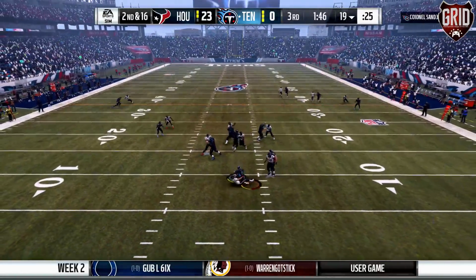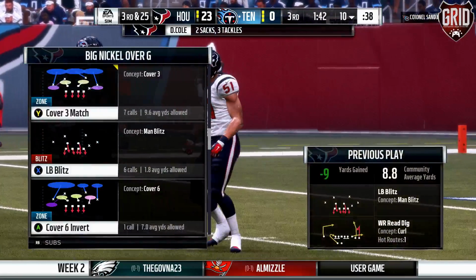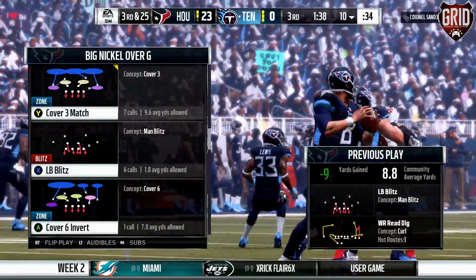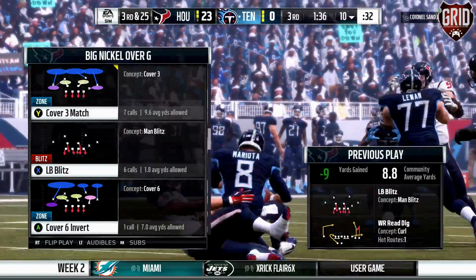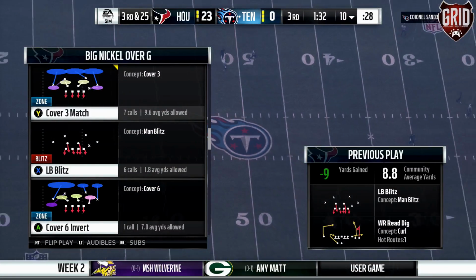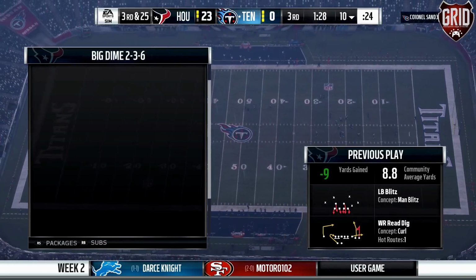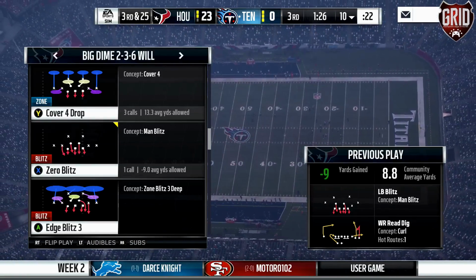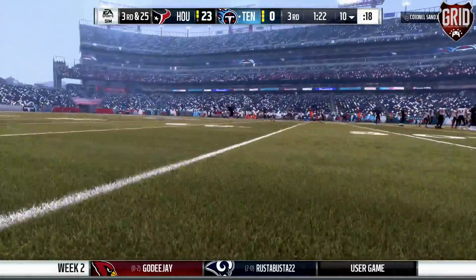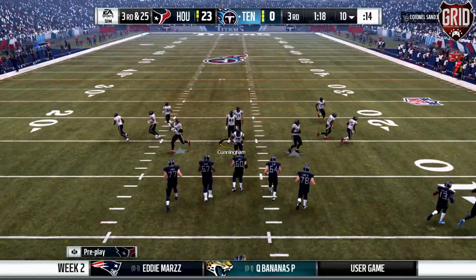Mariota now on 2nd down. And the pressure gets to him again. So, Brandon, we've sat in with a lot of coaches, and when they talk about things they want to accomplish offensively, I'm not sure that sack and sack are on their play sheet. After the sack, they'll come up now 3rd and long.